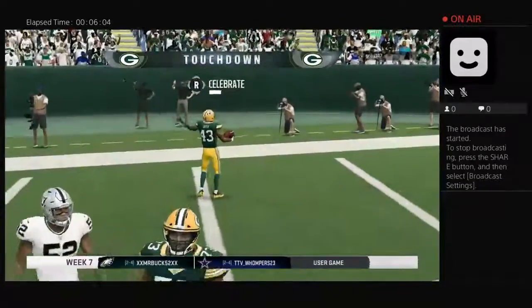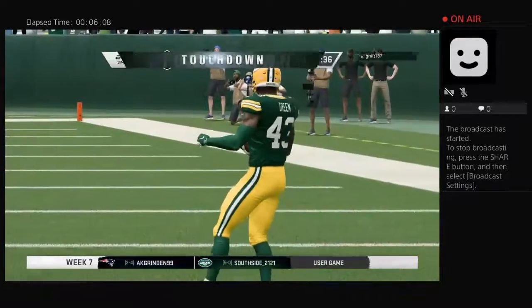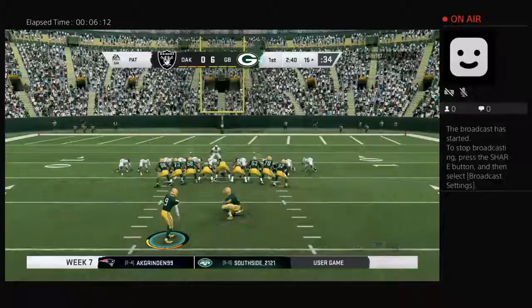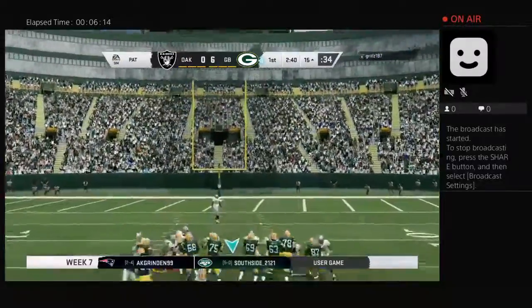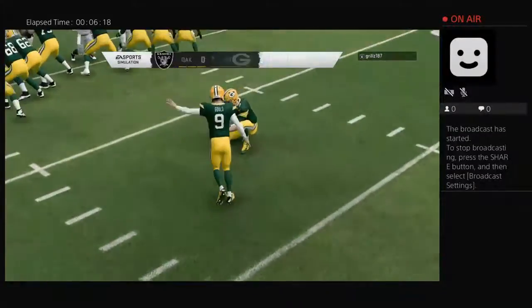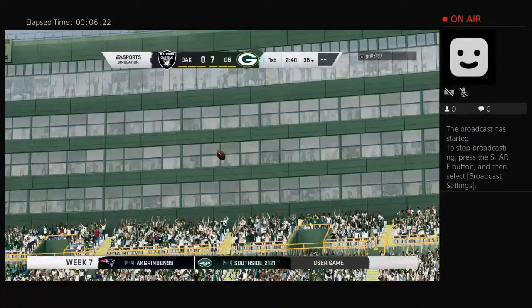And he'll take this into the end zone for a Green Bay touchdown. Marcus Green with his first career NFL touchdown. And the Packers have taken the early lead. Gould able to tack on the extra point, and it's now a 7-0 game.